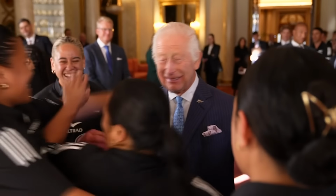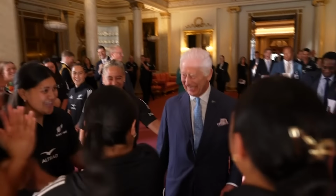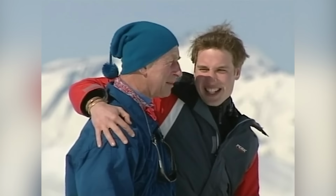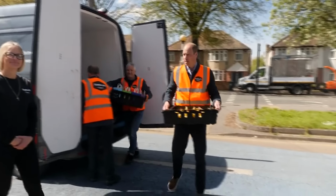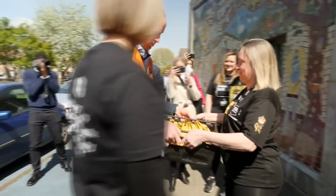Charles's reign has differed from Elizabeth's in his less formal engagement and conversations with the public, something which is sure to continue with William. Similarly, Charles has taken a more hands-on approach to charity and community projects. William is also keen to roll up his sleeves and get involved with the less glamorous, less photogenic side of the issues which matter to him.